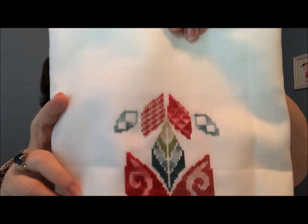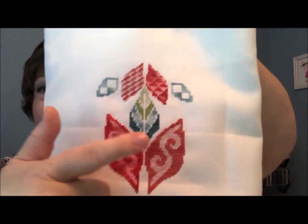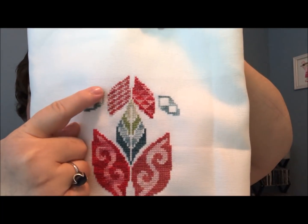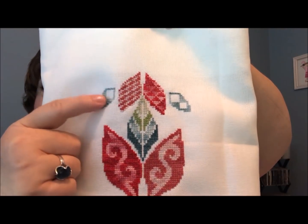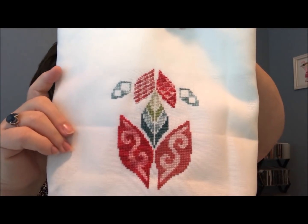So now I'm going to show you what I've done in the last couple of days that I've worked on this piece. So I had these 2 red leaves done. Now I've completed a green leaf, and I've started the small poinsettia at the top, and I've got 2 of the red leaves done there, and these little green offshoots here. I think they're supposed to be leaves as well.